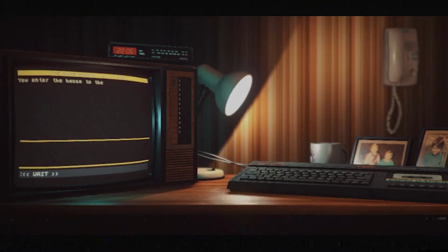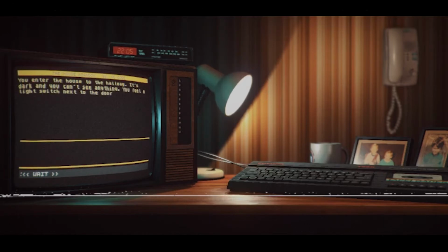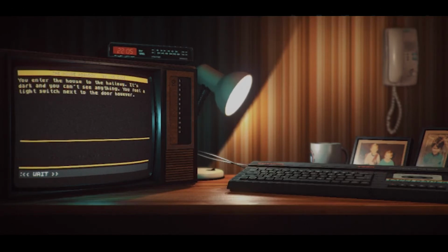You enter the house to the hallway. It's dark, and you can't see anything. You feel a light switch next to the door, however. I'm getting ahead of myself. I was going to say next to you. Turn on light switch. You flick the switch and the lights come on. Good. Let's see what kind of house I'm in.